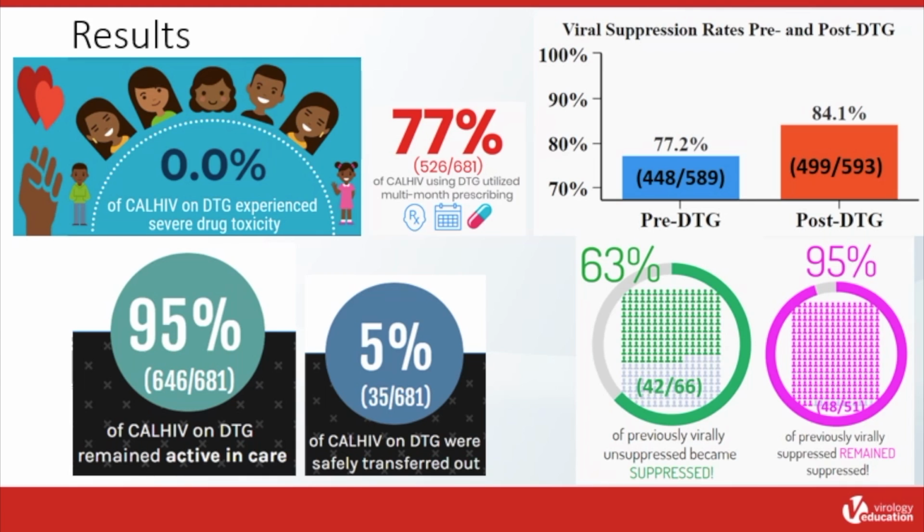The figures on the right, the upper figure shows viral suppression rates pre- and post-DTG amongst our cohort with viral load results. Prior to the DTG, 77% were virally suppressed, and at the end of the study, post-changing to DTG regimens, 84% were virally suppressed. The bottom 2 figures, on the left it shows of patients with viral loads pre and post who were initially unsuppressed. We were able to suppress 63% of those patients by using a DTG regimen. Likewise, of patients previously suppressed who were changed to DTG, 95% were then suppressed through using DTG.